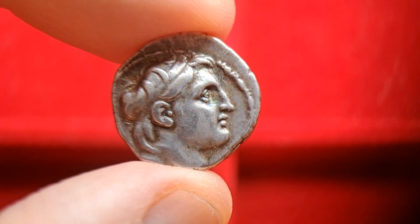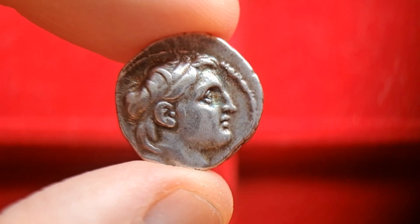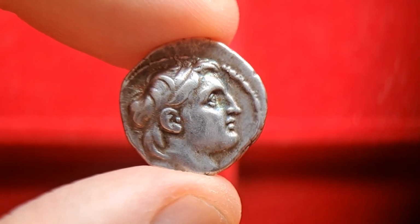The obverse shows how good the ancient Greek die engravers were. A wonderfully well-made portrait of the king in very high relief. It's one of my favorite Greek coins in my collection.